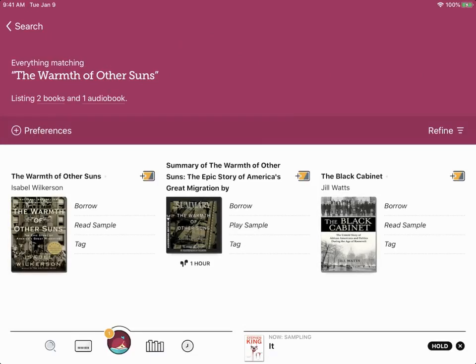You can see that it's done a search for this book, and it's giving me several options. The option on the left-hand side of the screen is the book version of this title, The Warmth of Other Suns. The title in the middle has an icon for earbuds below the title, and that means it's an audio version of the book. In this case, it actually looks like it's not even the full version of the book, it's a summary. So that may not be what I want. But in general, if you're seeing that earbuds icon under a book title, then that is the audiobook version of it.